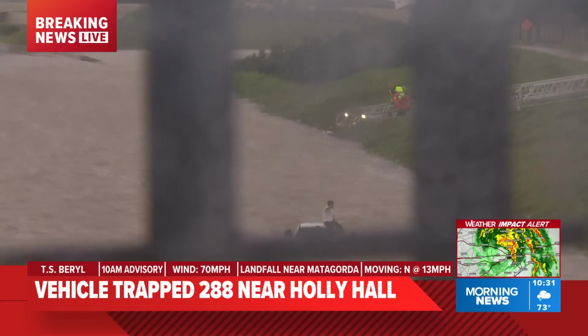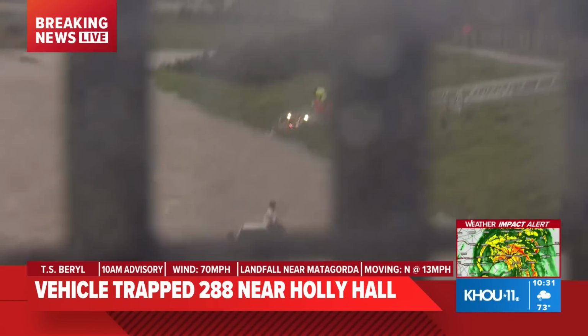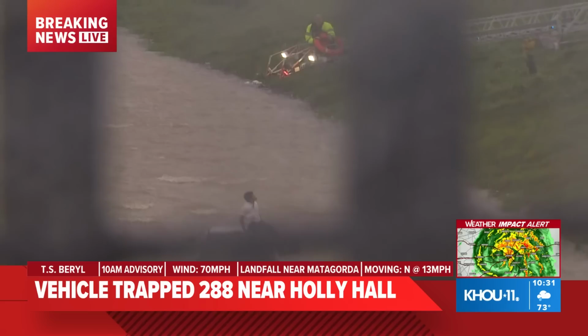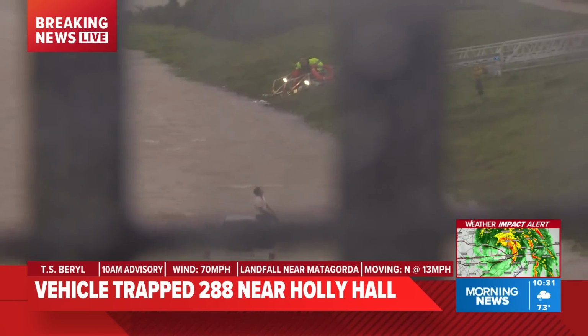In any event, I know he is looking forward to getting off that truck, and surprisingly, it hasn't shifted that much in the water. It's halfway up the truck, and in many cases it may start floating or something, but we haven't seen that to this point. Yeah, and it looks like they're getting ready to dispatch that life jacket.